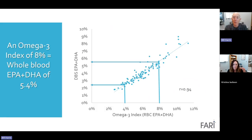Here's more data from our laboratory where we show the relationship between the omega-3 index on the bottom axis here, which is red blood cell EPA and DHA, and DBS, which stands for dried blood spot. Whole blood. This is the sample type that the New World Map is using, DBS samples. In OmegaQuant, we use red blood cells. And if you look here, what does an 8% omega-3 index in red blood cells correlate to in dried blood spots? About 5.4%. So when you've got 5.4% on a dried blood spot, that's the equivalent of having 8% in red cells. It's very good. Similarly, our bottom level, 4% and below, corresponds to about 2.4% on a dried blood spot.